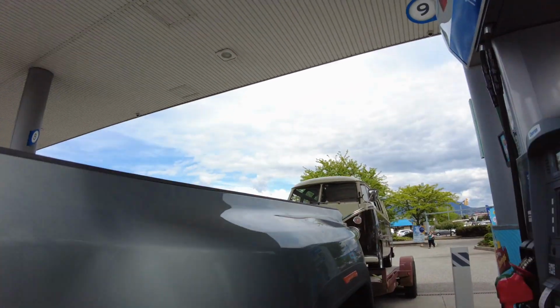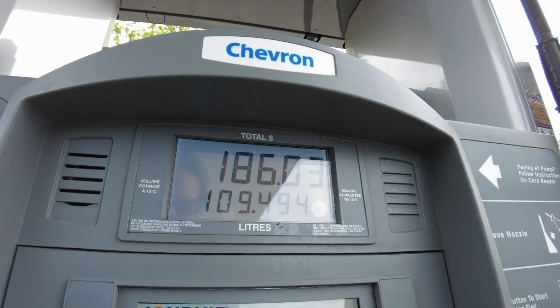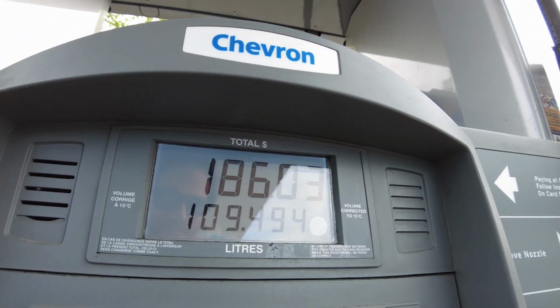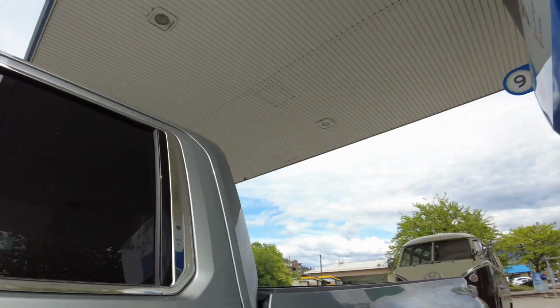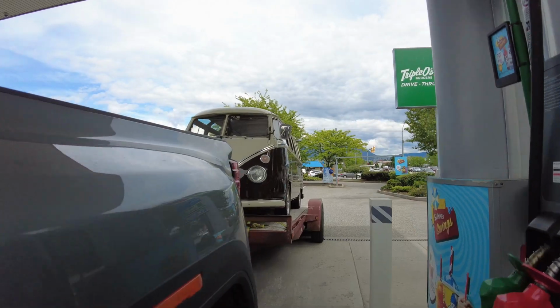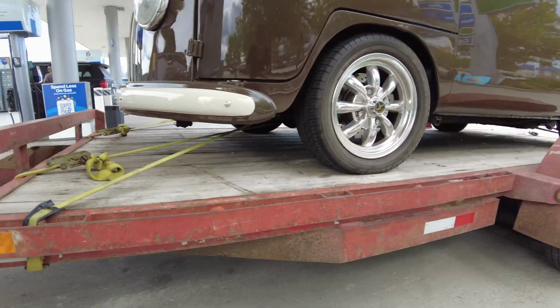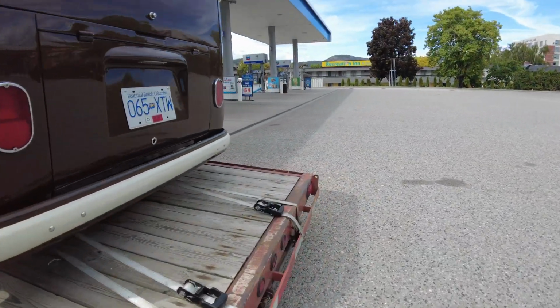Okay. Holy Christ, hold on. Somebody's got the hoses all mixed up here. Wasn't very far off, was I? Wild, hey? 109 liters, 186.03. Okay, I'm actually just gonna check the straps here quick too. So far, so good. Nice.